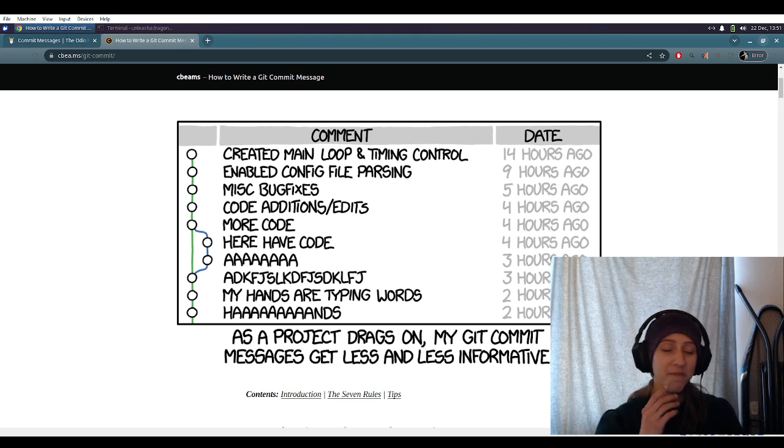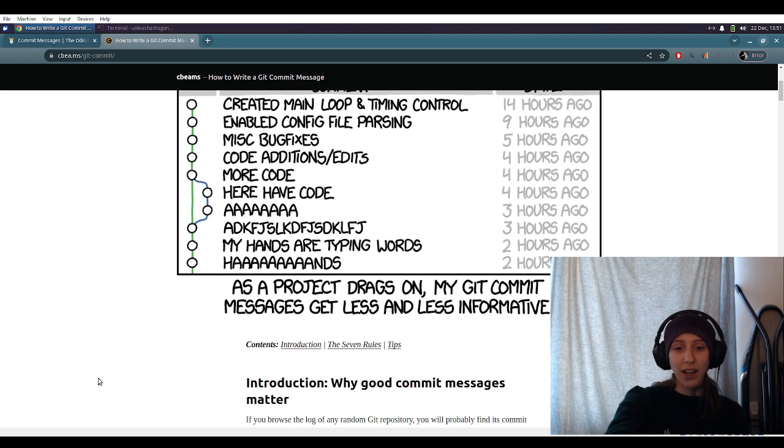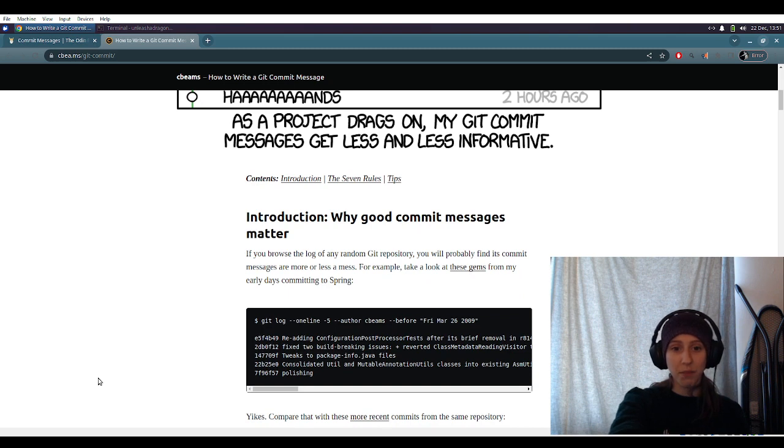This is really funny. It's just like as the project goes on and on, the Git commit messages get worse and worse. He has like, "here's some code," "here have code," and then just smashing on the keyboard. It's really funny.